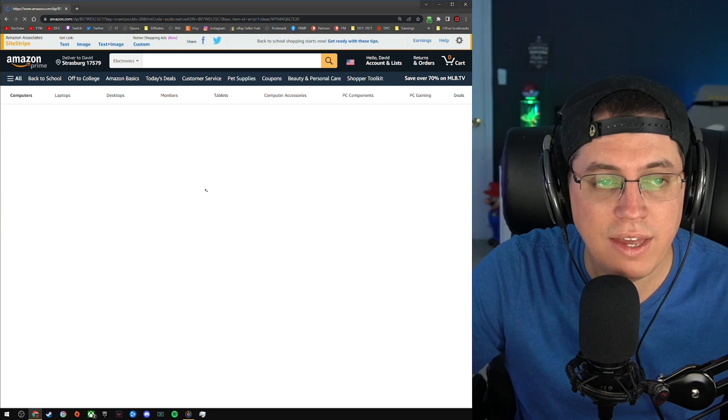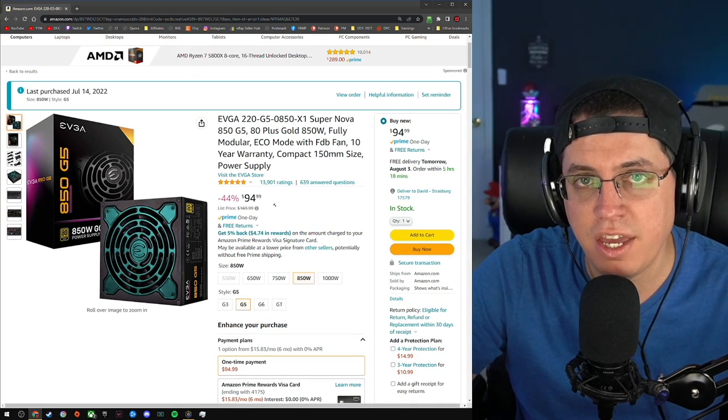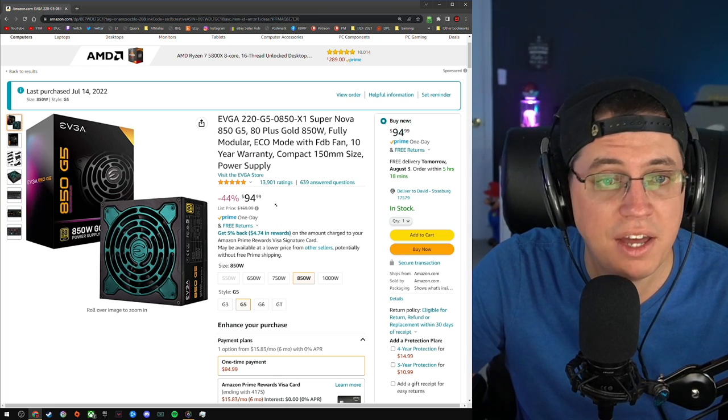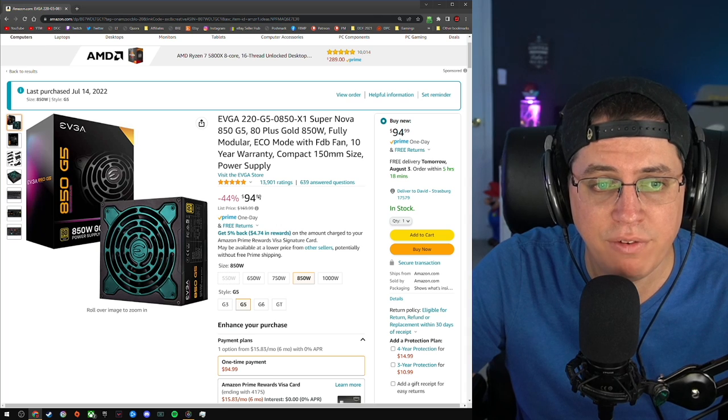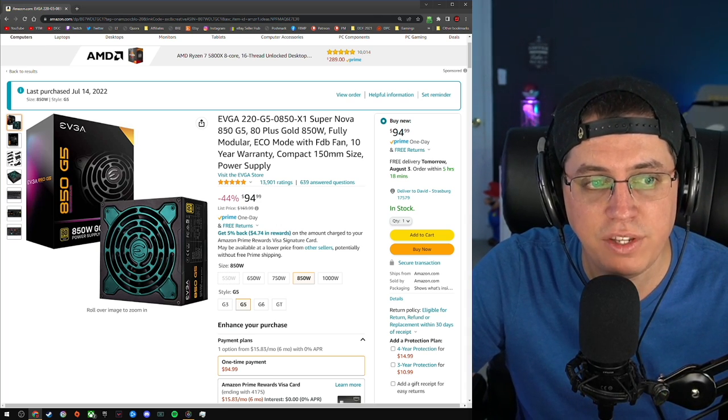This is my new EVGA power supply unit. I previously had one from Corsair, but because I got an EVGA GPU, I wanted my PSU to match. Call me weird, I don't know. I wanted it. I got it for less than $100, pre-tax, of course. But this is an 850 watts.